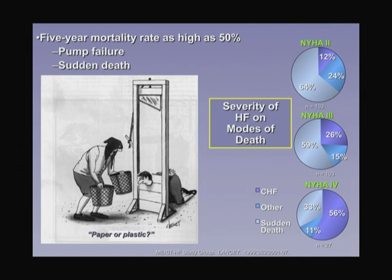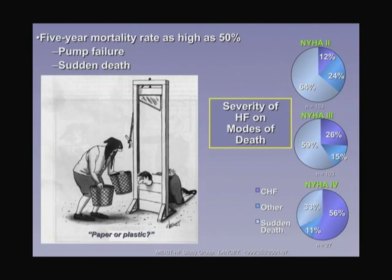death. And so we'll go over the New York Heart Association functional classes, but functional class 2 is better, let's say less severe than functional class 4. And as you can see here, this lighter blue represents sudden death, and the darker blue represents progressive heart failure. And then there are other causes here, 24%. So you can see the trend where patients who have functional class 2 symptoms, less severe symptoms, actually have a higher percentage of deaths due to sudden cardiac death, whereas patients with more severe advanced heart failure tend to die more of progressive heart failure.